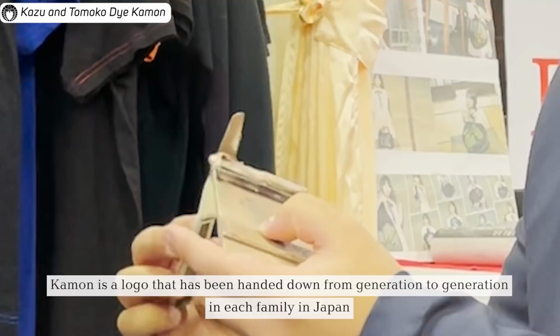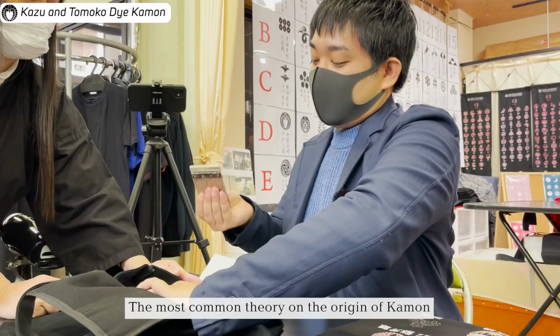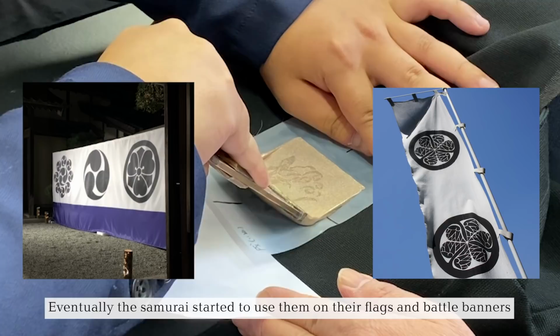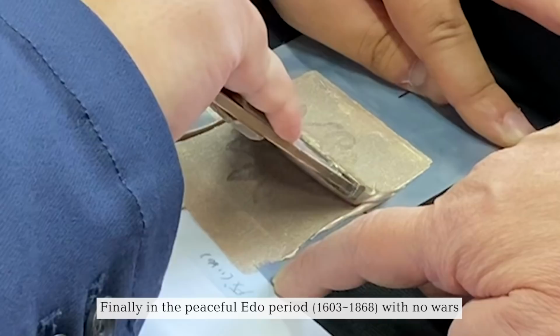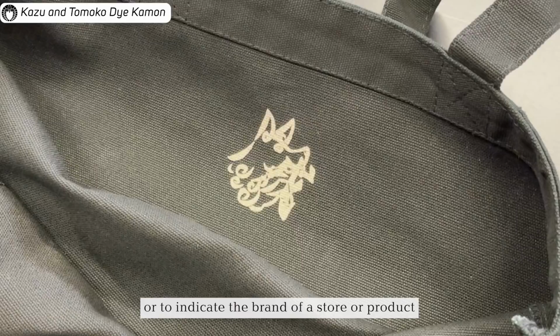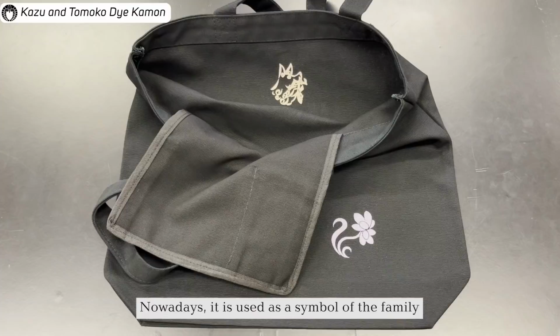Kamon is a logo that's been handed down from generation to generation in each family in Japan. The most common theory on the origin of kamon is the crests used by aristocrats of the Heian period to distinguish their ox carts. Eventually, the samurai started to use them on their flags and battle banners to distinguish between friend and foe in war. Finally, in the peaceful Edo period with no wars, all people, regardless of status, could have a kamon. They were used to symbolize the authority of a clan and family, or to indicate the brand of a store or product. Nowadays, it is used as a symbol of the family, but there are no specific rules anymore.